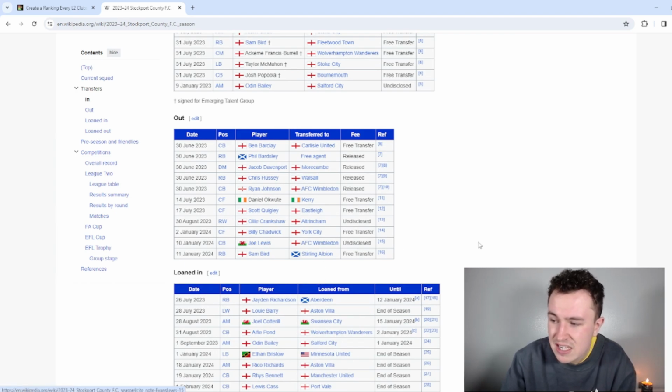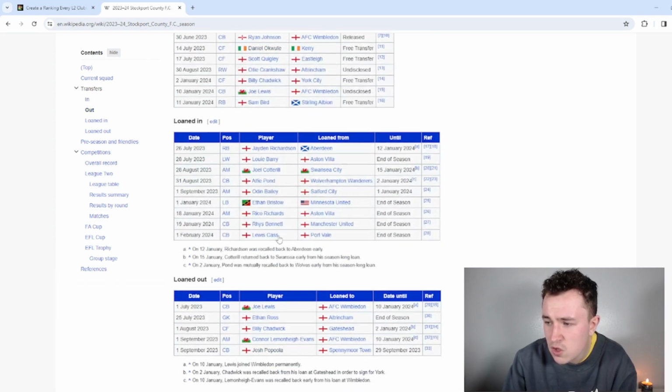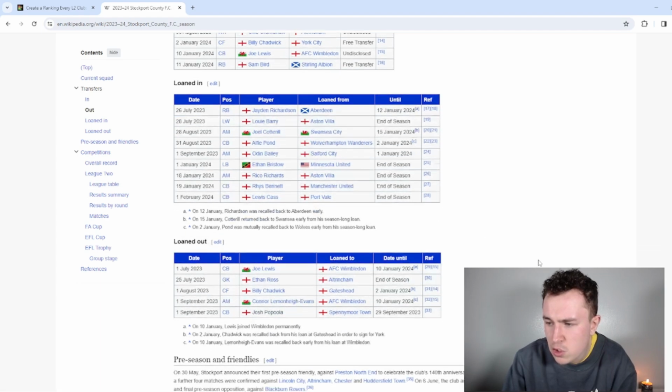They didn't really lose anyone too significant on permanent deals. Obviously, Joe Lewis turned his loan into a permanent at AFC Wimbledon. Billy Chadwick, when they signed him in the summer on a one-year deal with the option of a further year, sent him out on loan, I think, to Gateshead, and then in January he's joined York on a free transfer. So I'm not really too sure what's going on there with him. They also brought in a couple of loan players who I don't really know too much about. Lewis Cass from Port Vale, I think he's probably the pick of the bunch for me, and obviously the recalled Lemonheigh Evans from his time with AFC Wimbledon.